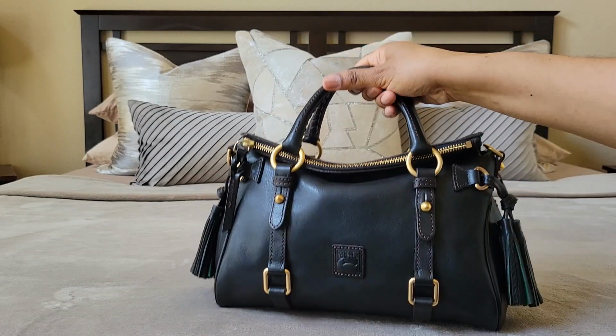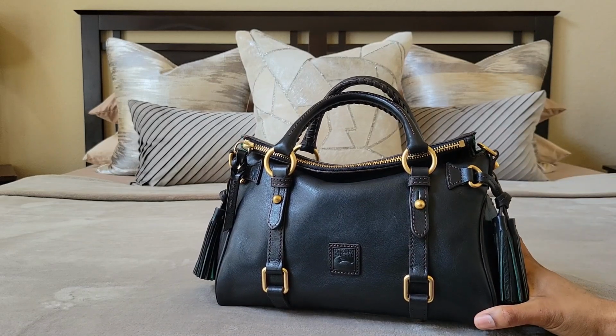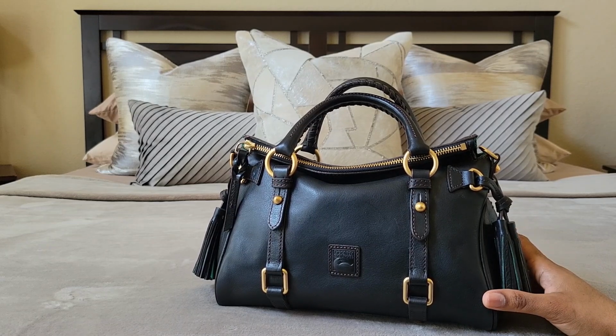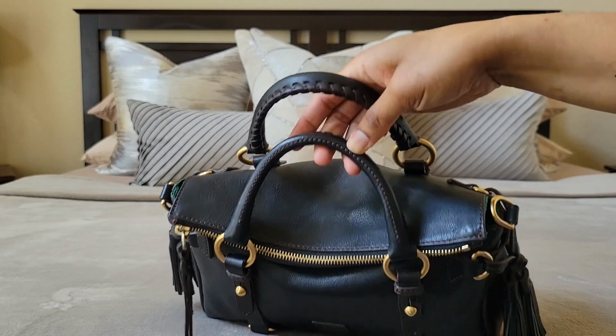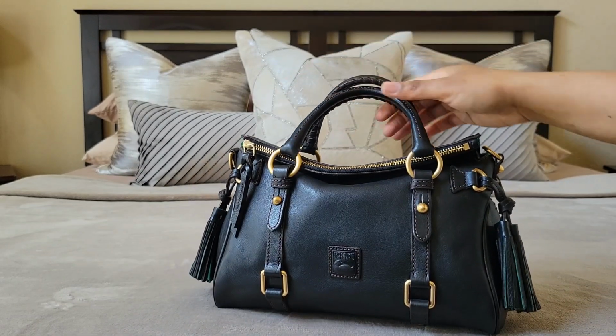Anyway, this is again the small satchel. This is a satchel by Dooney Bourke in mini size. They have mini sizes, a lot of different sizes. Now, please check them out. If you don't know about Dooney, go check them out. You will thank me later. They are so incredible, such a great company. Here's the whip stitch that I was referring to earlier on the Stuart Weitzman bags. I love whip stitch, and I became familiar with it with Dooney Bourke.